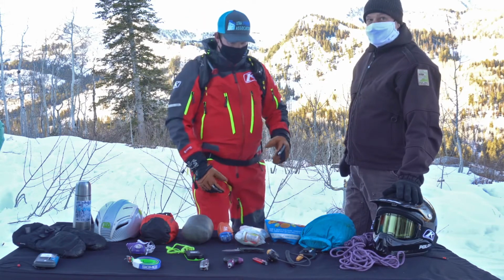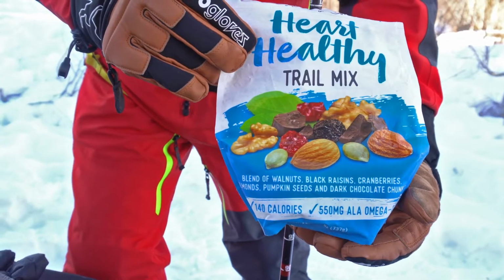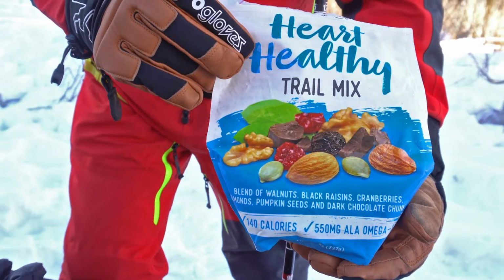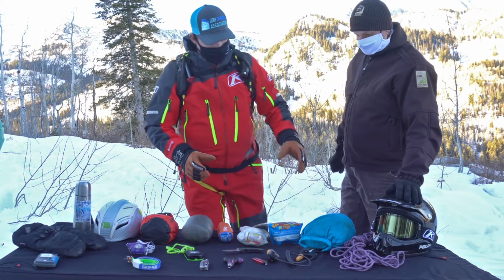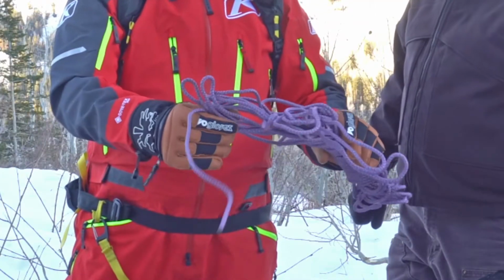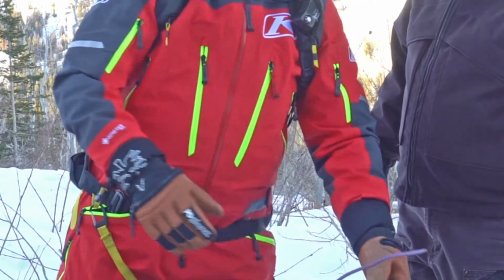The next thing, have we talked about food yet? We got to make sure you always have food on you, because you never know how long you'll be out here. So make sure you got some snacks. Chocolate is always good. The other thing you want to carry is some type of a rope. It doesn't have to be this thick. There's thinner stuff, but a rope can do many things.